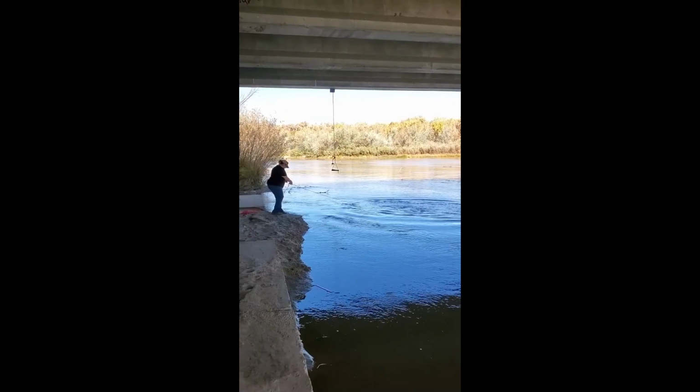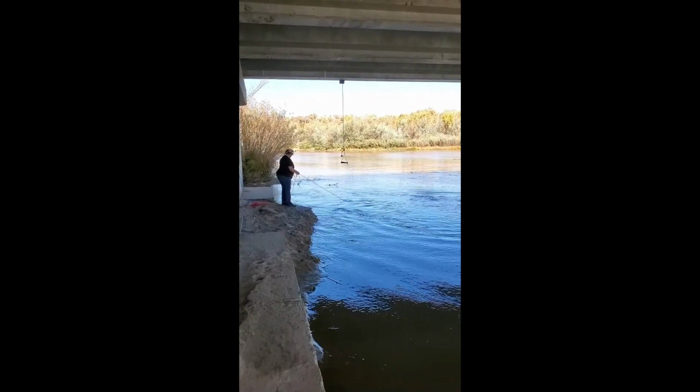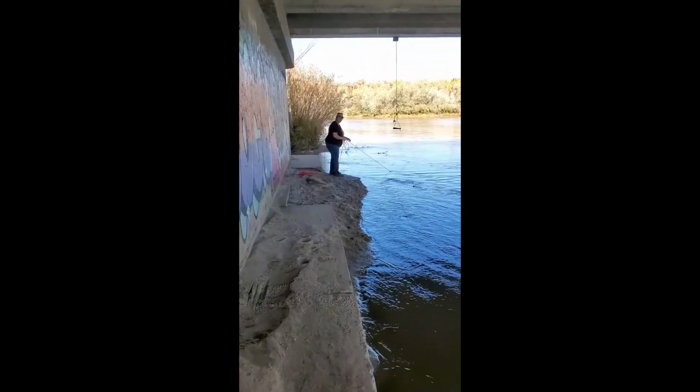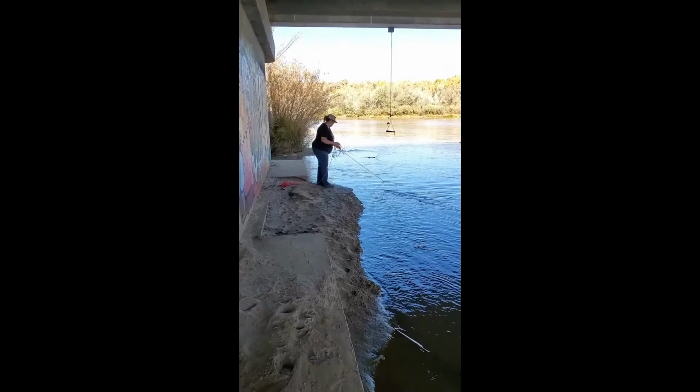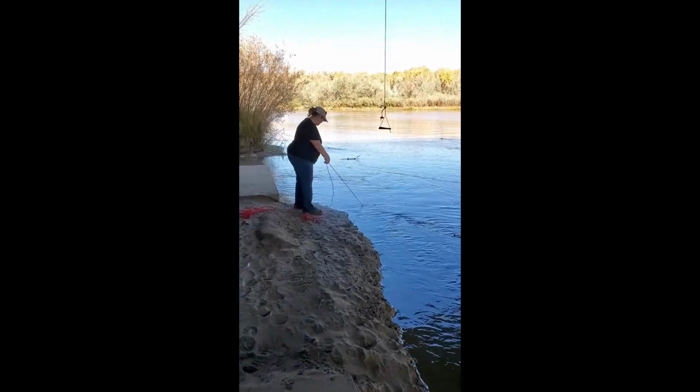So we did think this might be a good place to do a little bit of magnet fishing. Maybe we'd find a gun or something. It is under a bridge in the city after all, right? But unfortunately, we didn't find anything at all here. So let's move on to the next bridge.